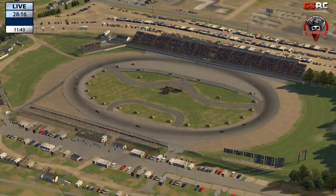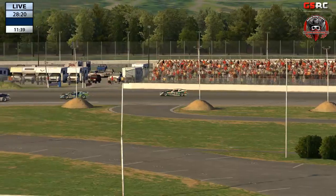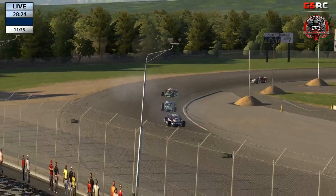Well, we're here. Brian, Oxford Plains Speedway, all the way up in the Northeast. Got 100 laps on tap tonight. Tell us all about it.